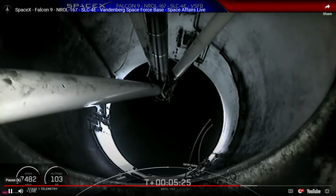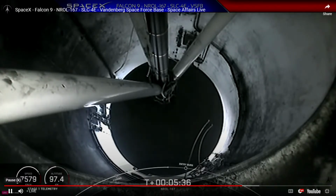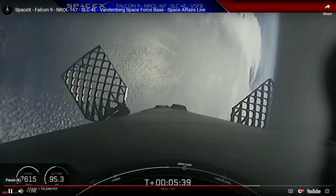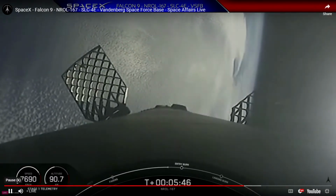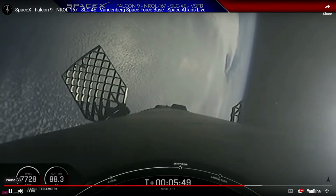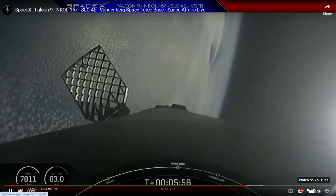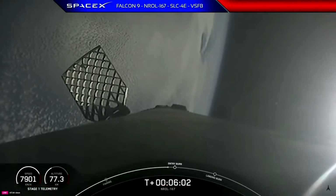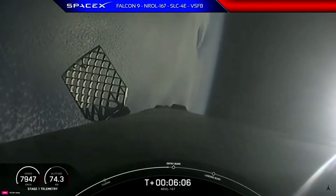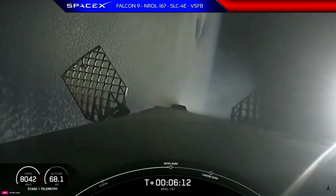And some cool views here. This is from the first stage looking forward towards the top of the vehicle. And this is inside of the interstage section of Falcon 9. Just under 30 seconds away from that entry burn. Such great views here today. Again, we are coming up on the entry burn for the first stage vehicle. You can see the altitude decreasing, and we'll reignite those engines to help slow the vehicle down even more.